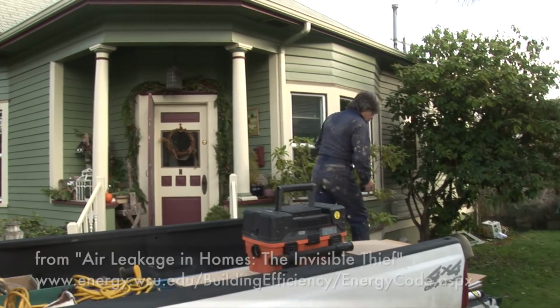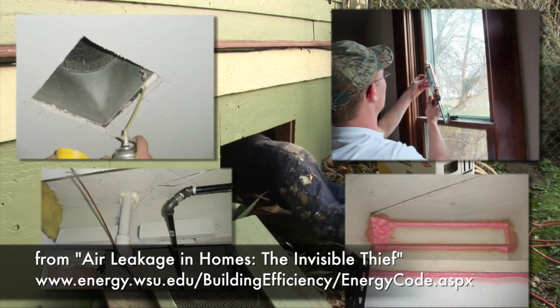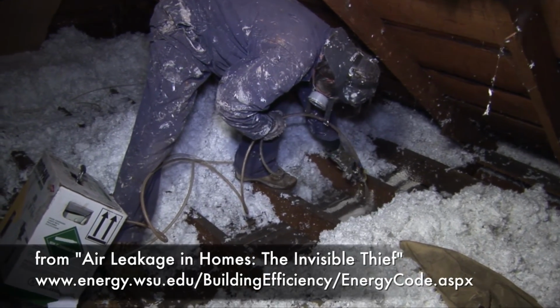A good first step toward improving air quality in an existing home is to find and seal air leaks. It's unrealistic to expect to seal all the leaks, but a significant reduction is usually possible. In addition to helping improve indoor air quality, air sealing increases comfort and lowers energy bills. For a more in-depth look at air sealing, follow this link.